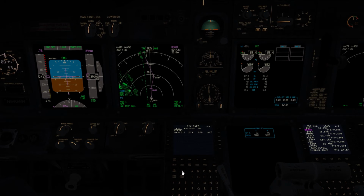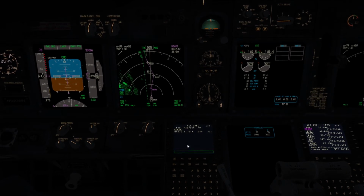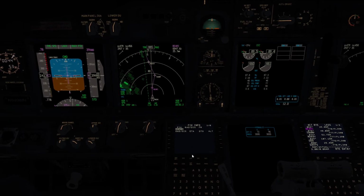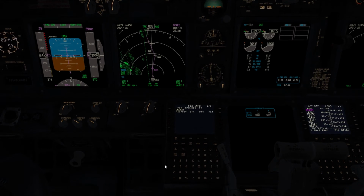Clearing 1750, contact Washington Center 125.45. Washington 125.45, American 1750.